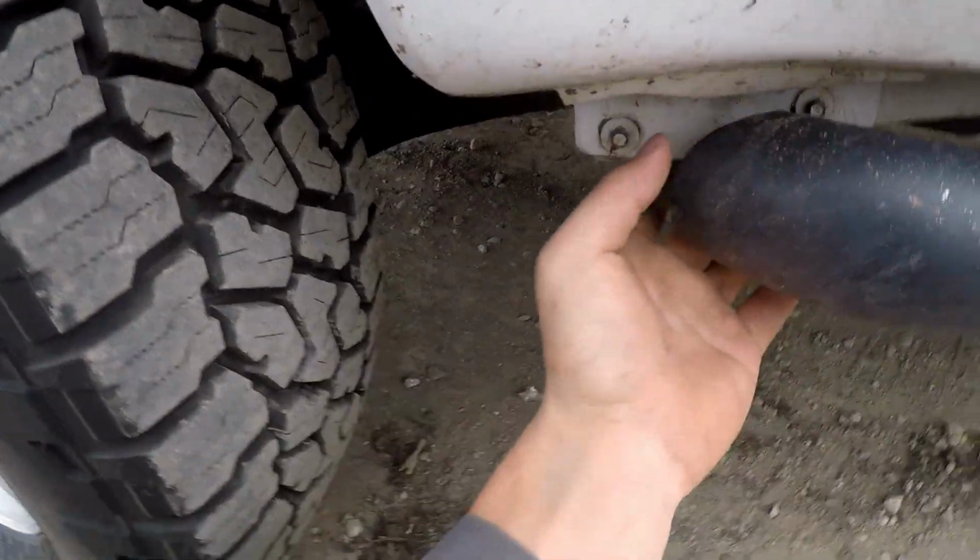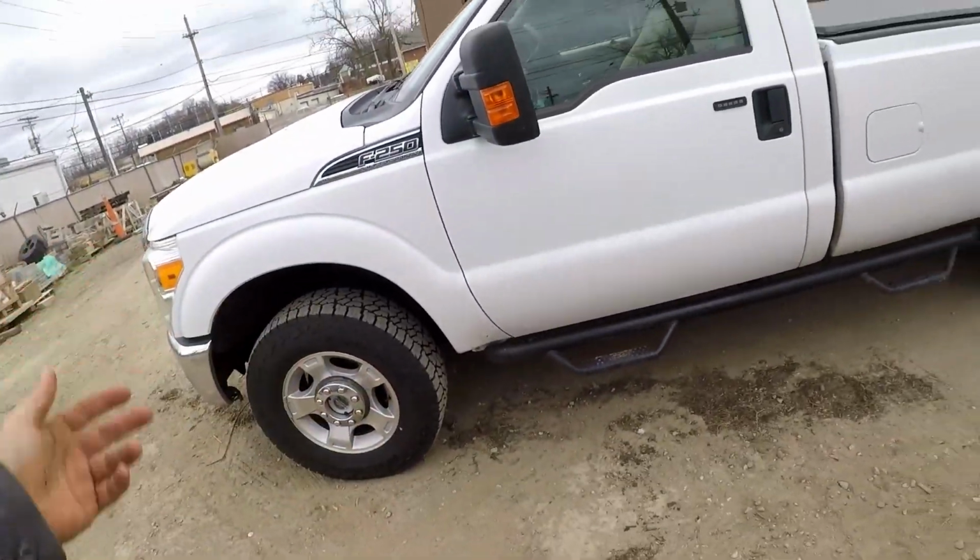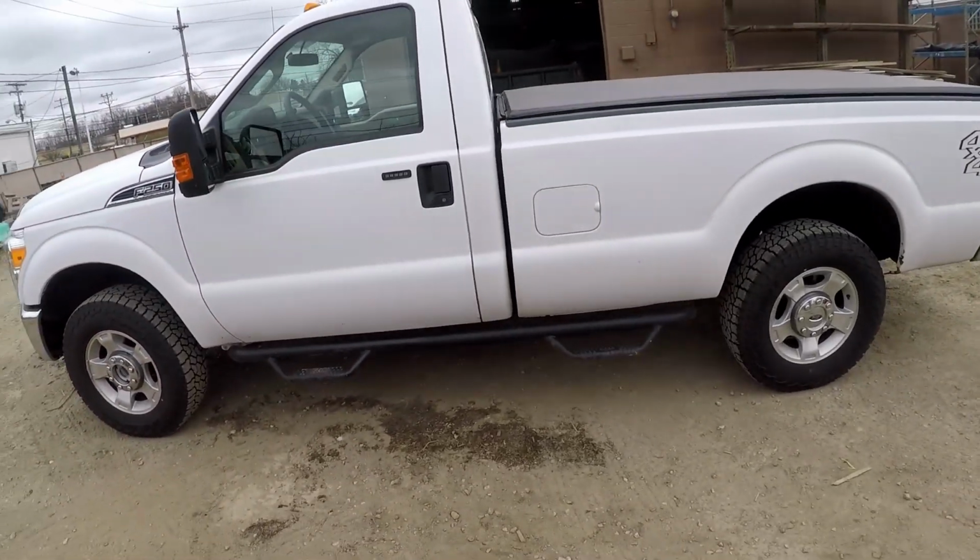And yeah, I thought this was rubbing up against my pinch hole, but it's not. So that's probably the 5th thing I hate about this truck. And other than that, this truck has been flawless. You know, I haven't had any issues with this truck.